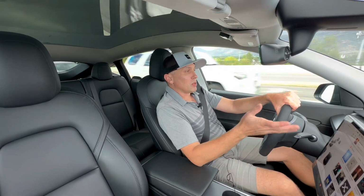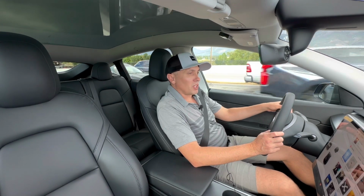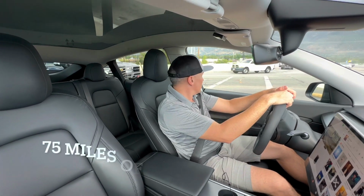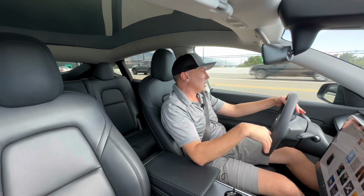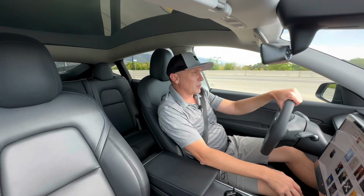But I have it and I use it because I go to this fast charger by my house, and it charges me up at 25 kilowatts per hour, and that equates to about 25 miles of range per hour that I charge there. So it's pretty quick. I go there, leave it there 2-3 hours, and that's about all it needs.